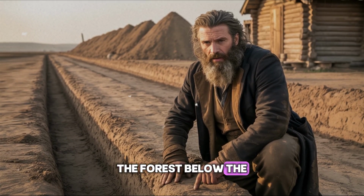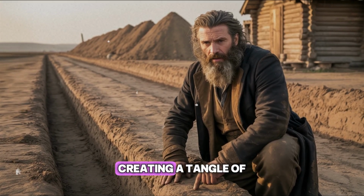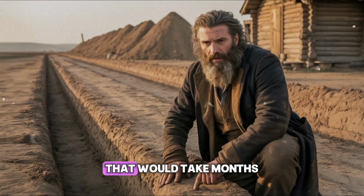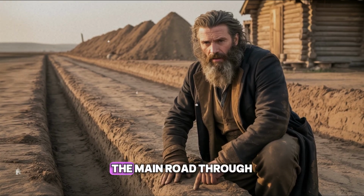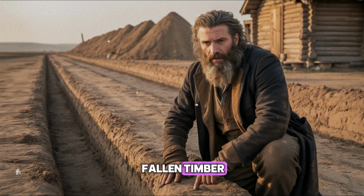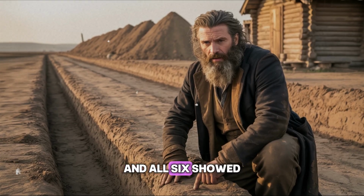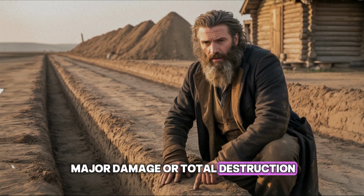The forest below the ridge showed extensive damage. Hundreds of trees were down, creating a tangle of trunks and branches that would take months to clear. The main road through the settlement was completely blocked by fallen timber. Ezekiel counted 6 homesteads visible from his property, and all 6 showed major damage or total destruction.